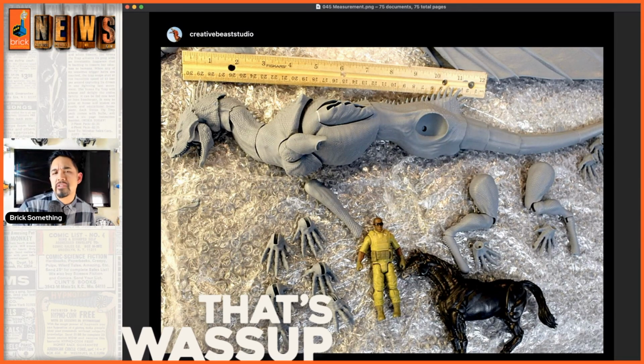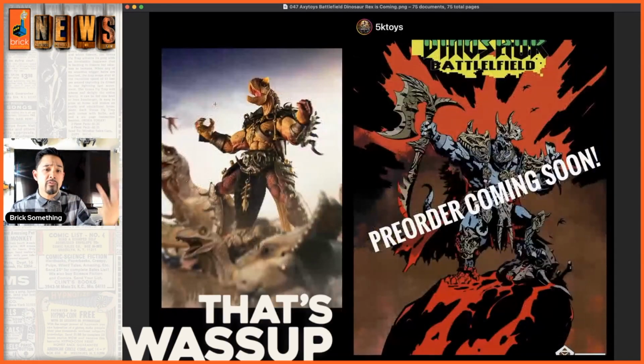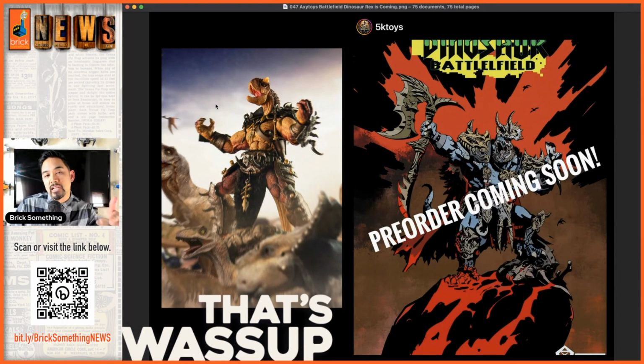But Creative Beast Studio isn't the only indie studio making cool dinosaur toys. Let's shift over to Axie Toys, who's known for that Carnosaur or Carnotaurus? Carnosaurus? I don't know. That guy. This figure got a lot of attention when it came out this year. Super articulated, all sorts of little bits of armor that can be removed and customized.